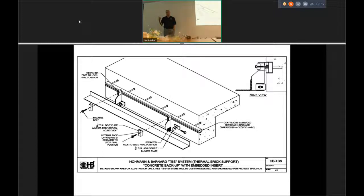I was just involved in a job in New York where there were 7 inches of rigid insulation. The shelf angles were 10 by 10 by 5/8. 10 by 10 by 5/8. So now it's a piece of structural steel. Yeah, it's a bent plate.